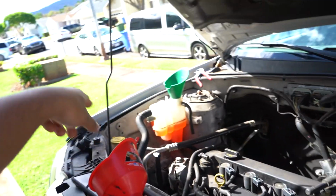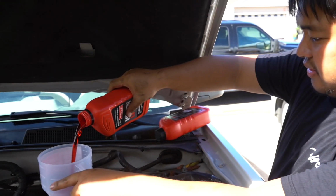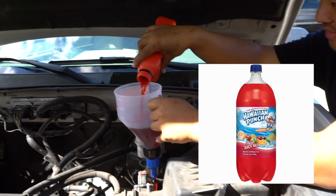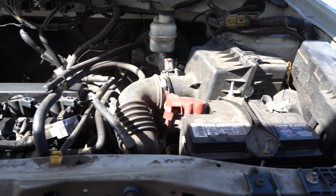All right, coolant's filling here, filling up the poke container. Dude, that's gonna be the official name for it. It's called the poke container, yeah? The poke container. Yeah, we're gonna call that from now on. See, now this is the Hawaiian punch, not the luau punch. Yeah. It's the knockoff Kool-Aid guy. Yeah. 3, 2, 1.